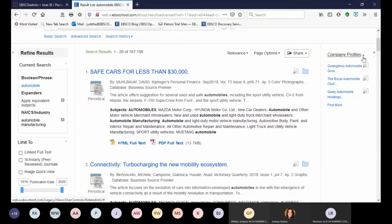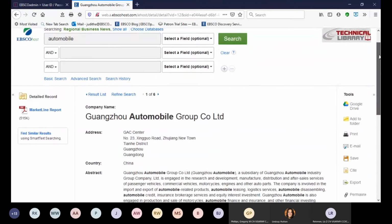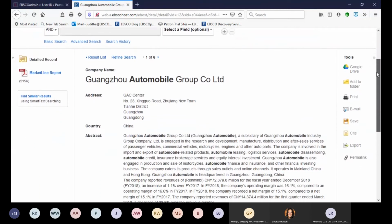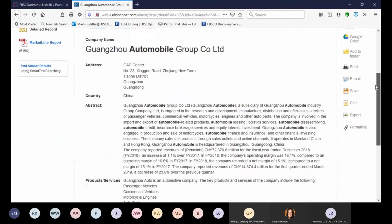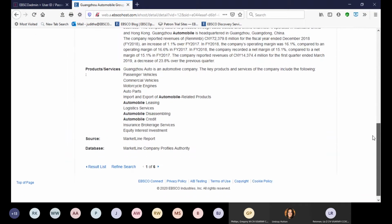There's also, you have this set up over here on the right where there's company profiles, and I can just show you what one of these is. Probably should have done the Royal Automobile Club, but you have this set up. Not everybody has that set up on the right, but this is basically just showing you the different company profiles that the term automobile manufacturing shows up in.